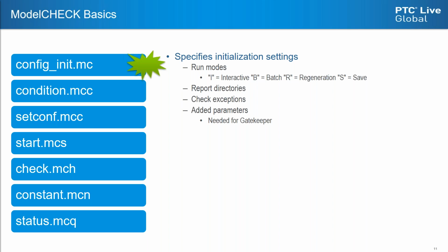It defines what type of modes you want to be able to run in. Where do your reports go? Are there any exceptions based on any type of files? And then it also sets up different parameters for the interaction between ModelCHECK and Windchill. Those parameters are directly needed for the GateKeeper portion to work.